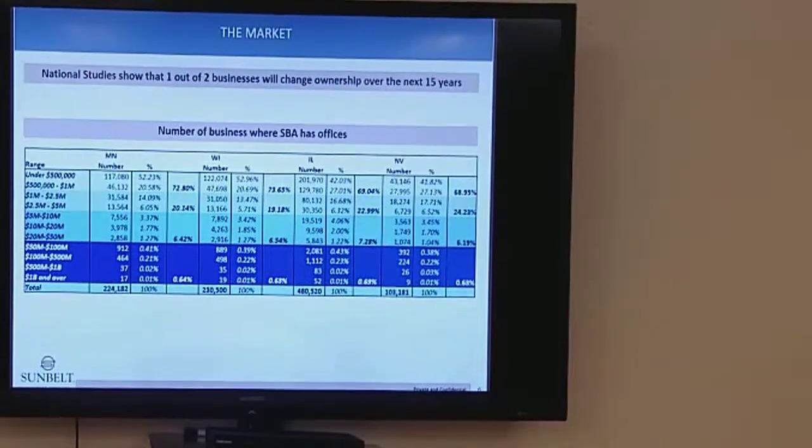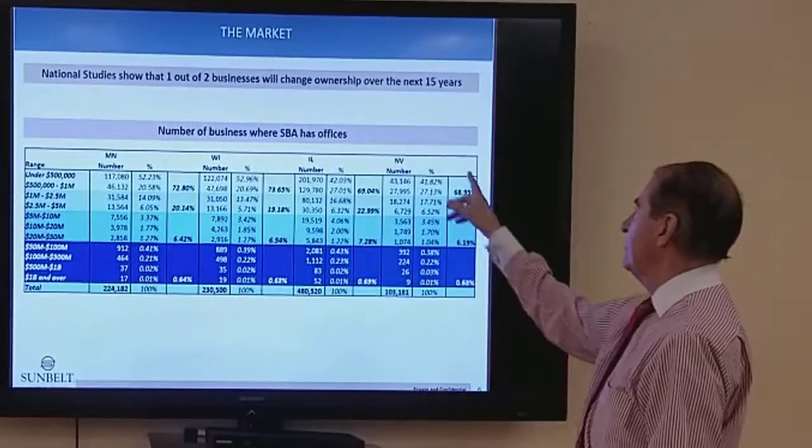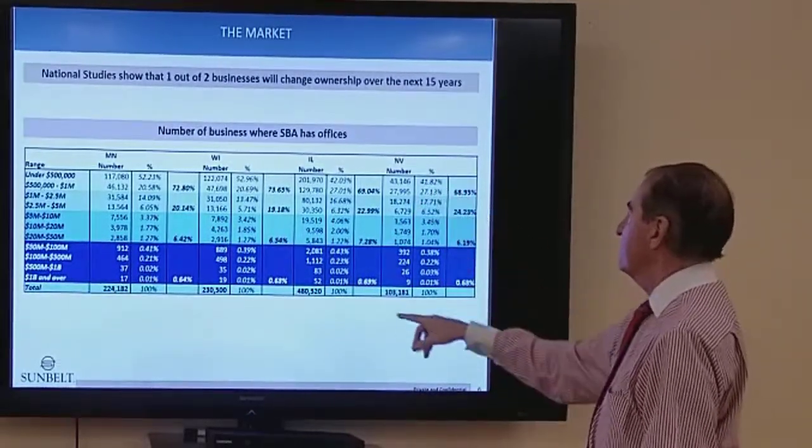Next one, please. I basically put this up here just so that you can see the real interesting thing for us is this side here. This is Nevada. This is essentially us, Las Vegas.